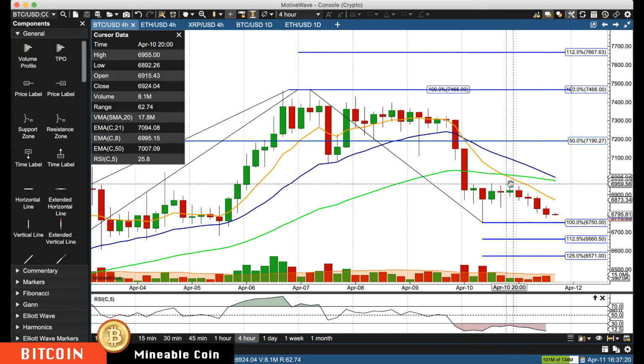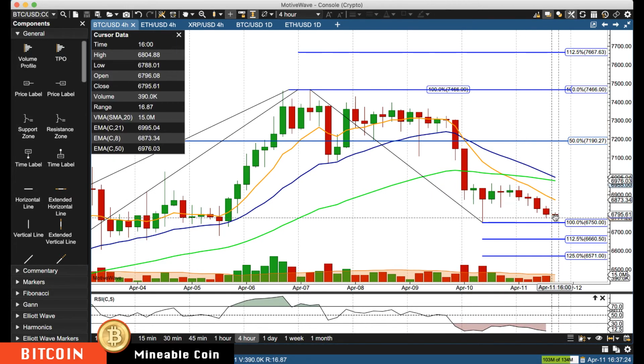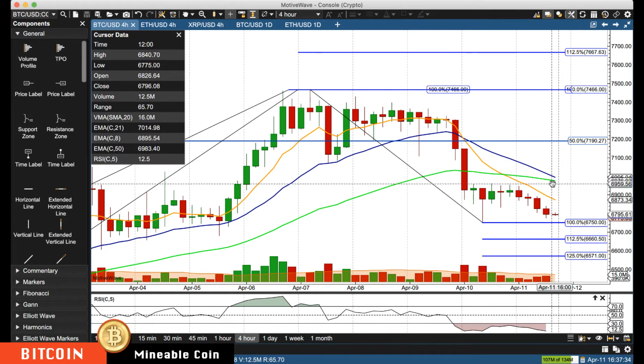So sideways, letting the 8 catch up, rotating down, potential double bottom here. Just watch for that. If the peak would be this high, this bar I'm highlighting now, 69,62.16, a close above that would trigger the double bottom. And you can watch for a little retracement.